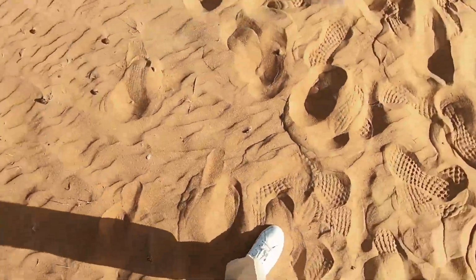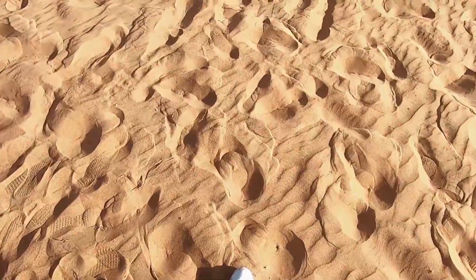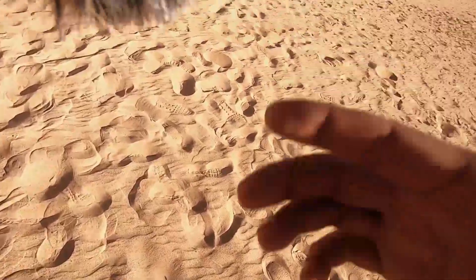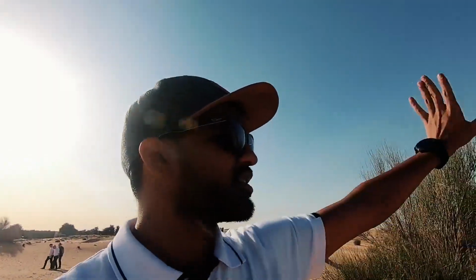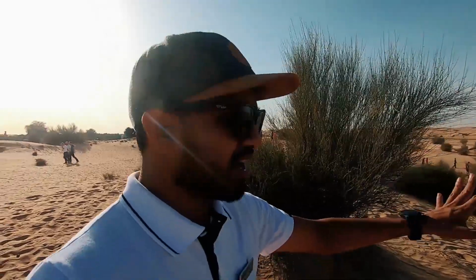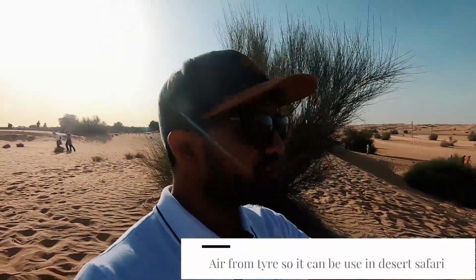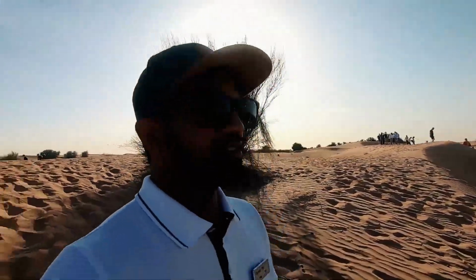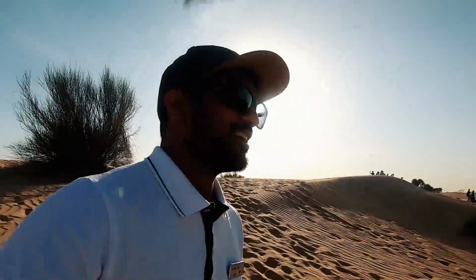So guys, finally we are in the desert in Dubai, and the problem is this sand. It's so hard to walk on, and I think we have to go now, further into the desert, to a place where they have to remove some air from the tires for the desert safari, they told me. It's really hard to walk here, but it's fun. It's desert all around.